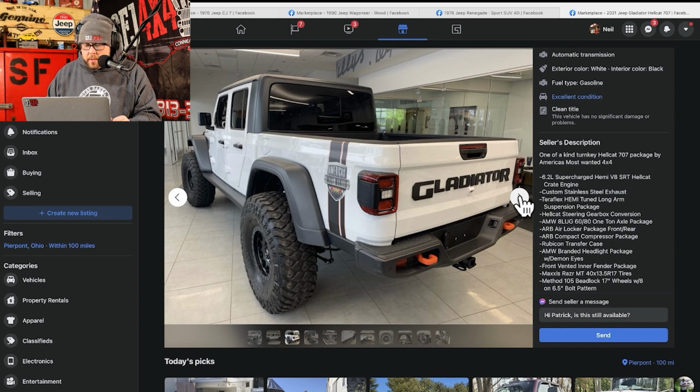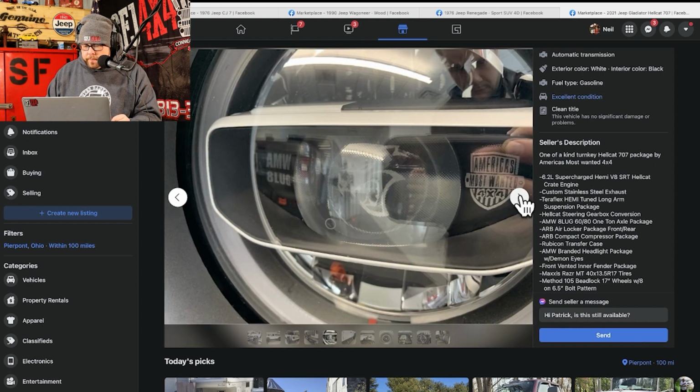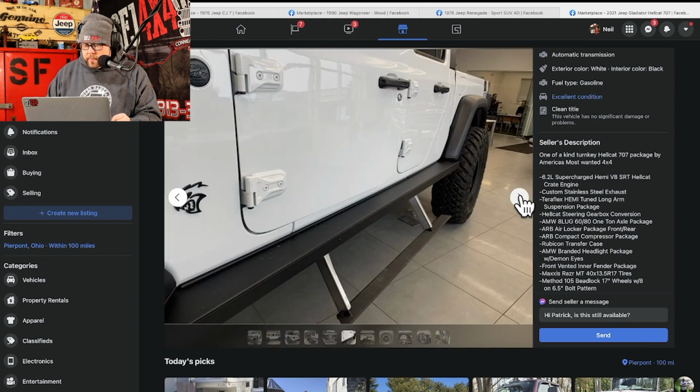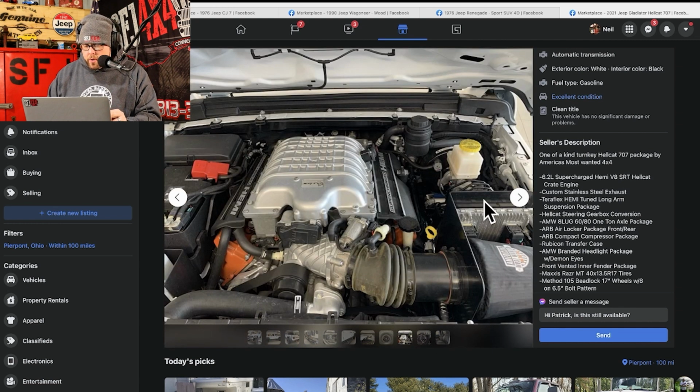Looking beefy. Hard top package. I'm not sure why this is supposed to be a special front bumper, because this just looks like the factory steel bumper to me. There's our Demon Eyes with America's Most Wanted insignia. We've got kind of a Rock Slide Engineering inspired step, and we see the Hellcat insignia there. There's our Falcon shocks and our inner liners. Method, great wheel package. Honestly, reputable tire package. Really happy with that. And we've got our under the hood shot, and honestly, it is very clean. I can appreciate that from a company who regularly does LS and Hemi conversions. I can appreciate their craftsmanship that's been done here.